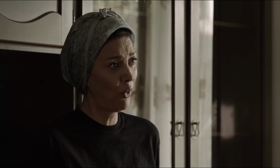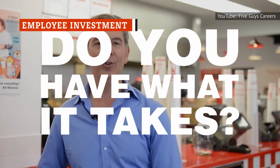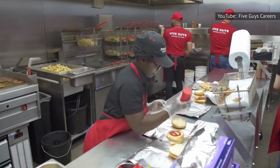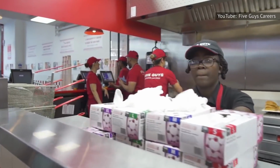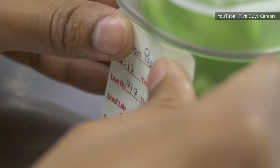Maybe it's time someone paid. Any company has to spend money to train employees. It's no different at Five Guys. Since the food is freshly prepped and made to order, cooks are expected to know what they're doing. To make sure they have what it takes to operate the grill, employees must acquire those skills through proper training.